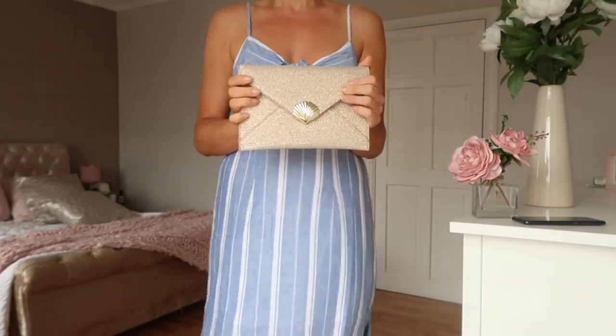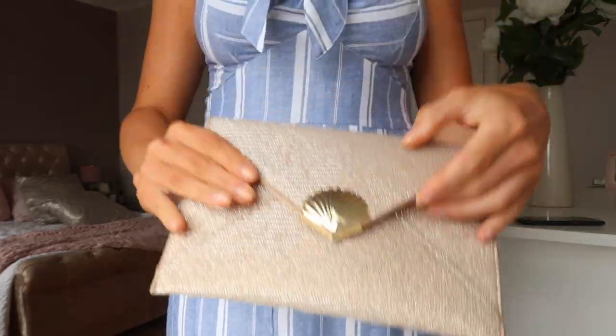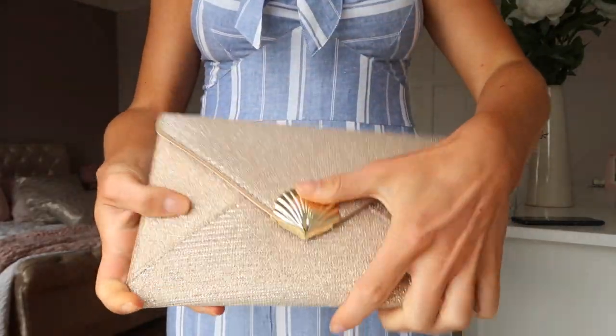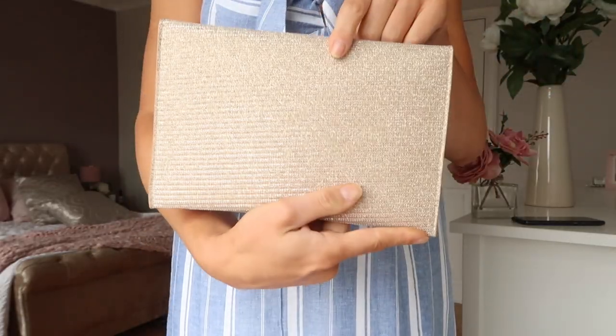So yeah, it's just a really pretty gold clutch bag. I do think it's effortlessly elegant and girly, and you could wear this with anything, as you've seen. Because of that it could go day to night, which is nice, with a strap in the day and then clutch in the night. It's £14, a bit of a bargain. We love a bag. I do love a bag.